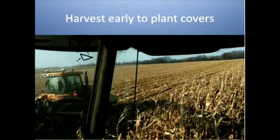And matter of fact, I think I missed it, but in the corner of this, Jason's actually out there with Matt, who is seeding our cereal rye as we're combining corn. So unfortunately, it's all got to happen the same day.